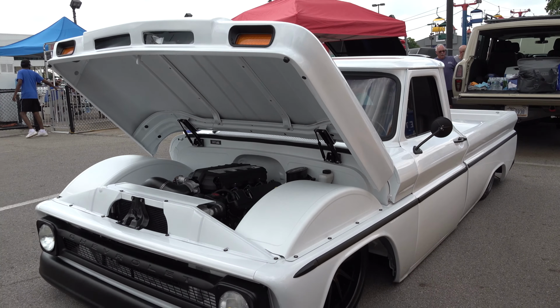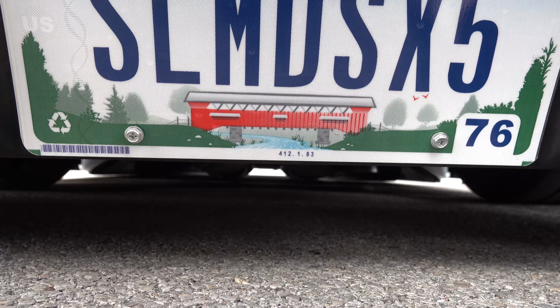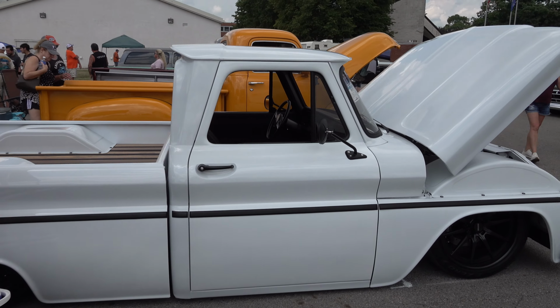But it does sit low. When it's resting, it's right on the ground. Yeah, I thought it was cool.